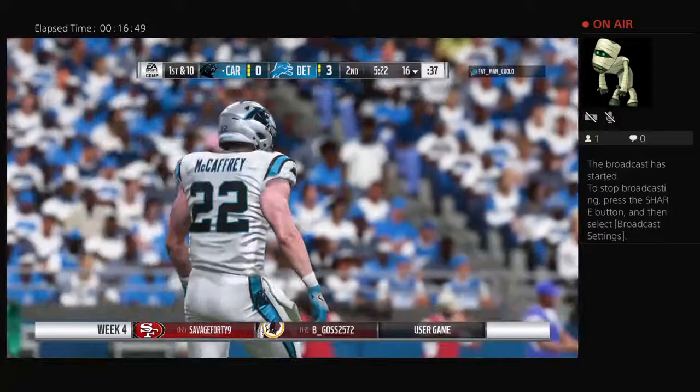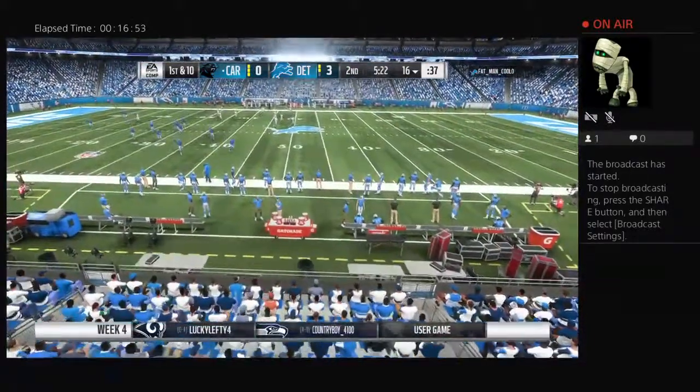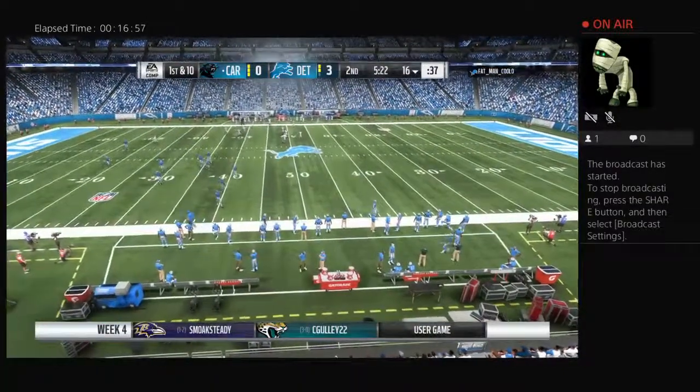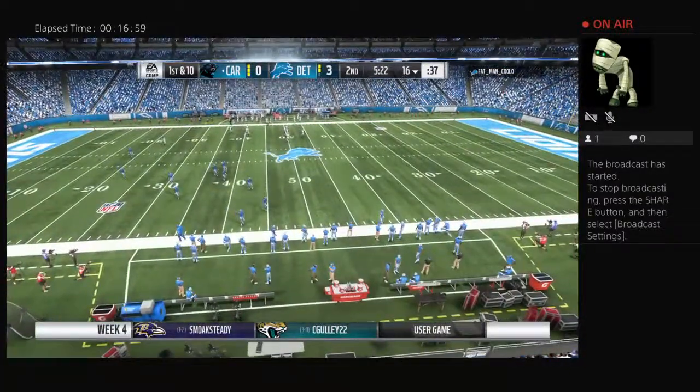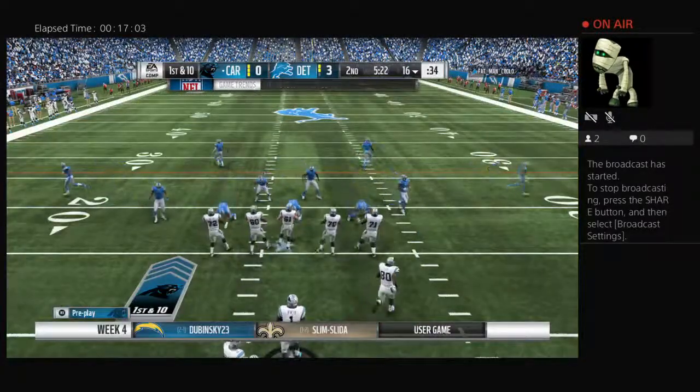Carolina getting set to take the field. They're sort of seeing themselves spiral out of control. Let's see if they can get things back on track. And this is where the coach is walking that line of being calm and really being firm with his team.